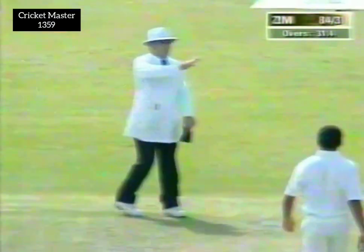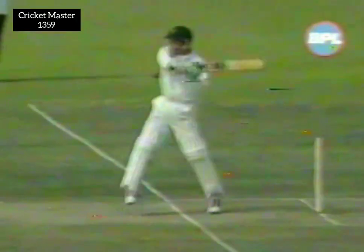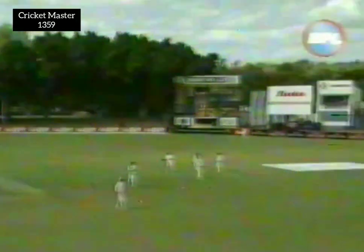That's too short, and that's a magnificent shot by Andy Flower, using the bounce of the ball to just lift it over the cover area. A couple of bounces over the ropes. Very short. There's a lot of room, and Andy Flower really quickly capitalizes on that, latches on to that opportunity.